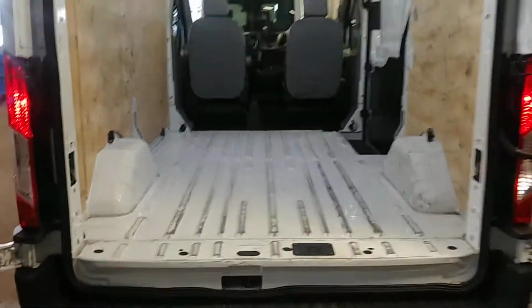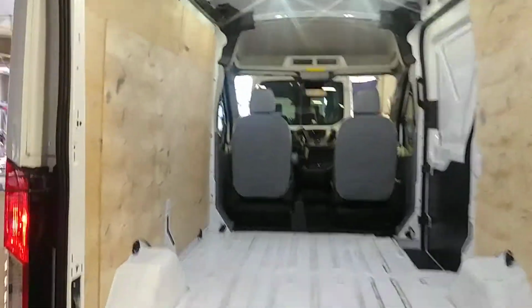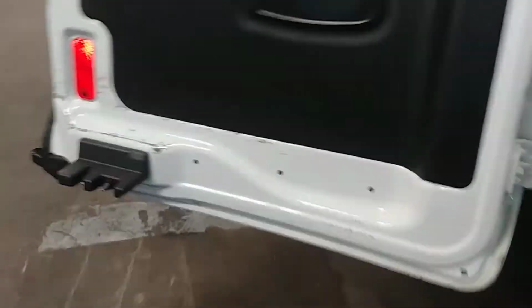Of course, this is what your rear cargo area looks like. Very nice. Your wheel wells look good. As to this one, got a dent there and another one there. So one of your doors looks very nice. The paneling looks good. Normally it looks all beat up, but not on this one. And this door looks good as well.